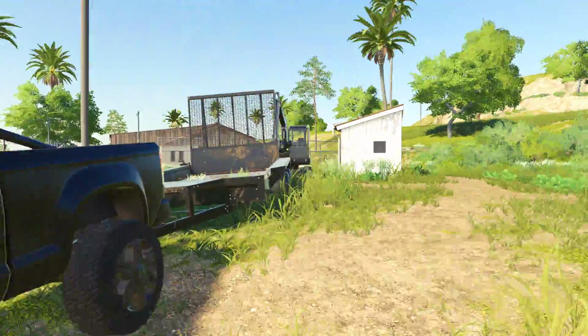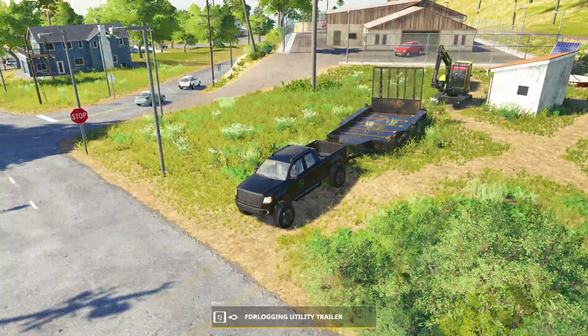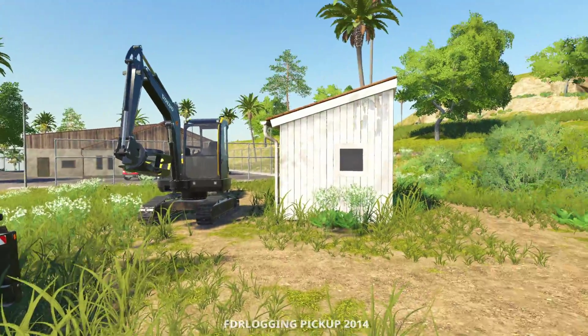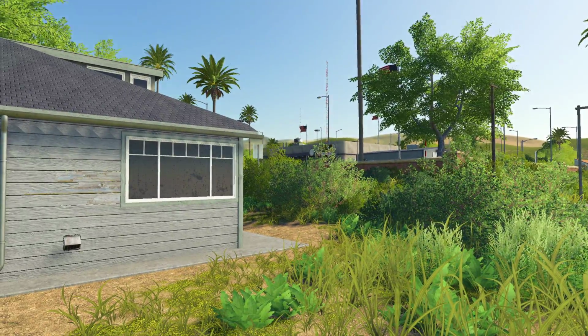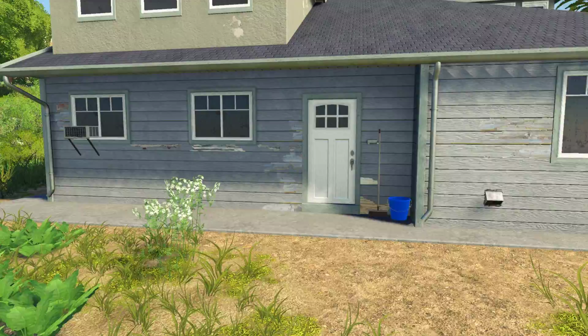All right, guys, so that's it for this one. When we come back, like I said, I'm actually gonna detach this right now because I'll forget. So we're gonna leave this trailer here. We're gonna use that big heavy truck. We'll drive out there and we'll use that to do one big load out to the mill. Hopefully, get all that cleaned up and we should be good to go.